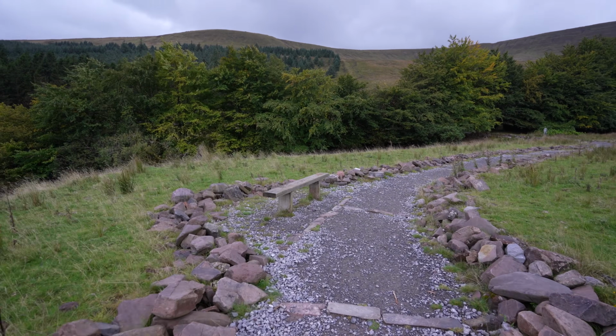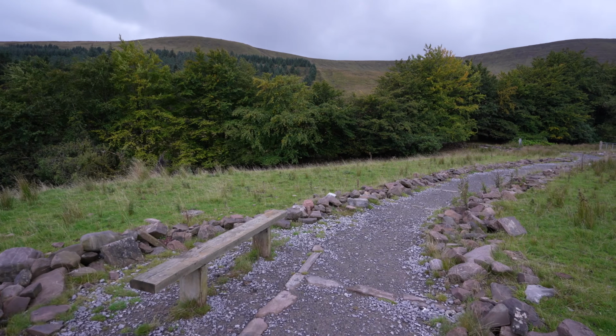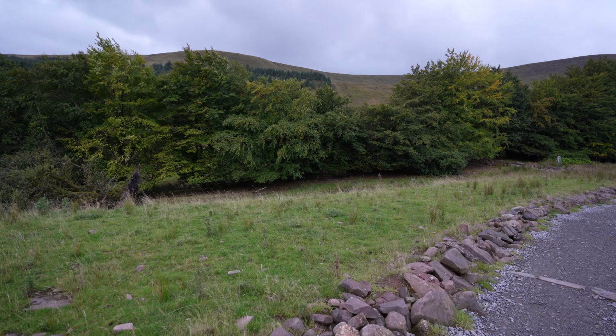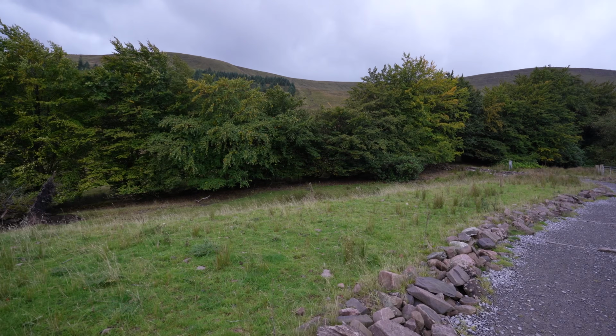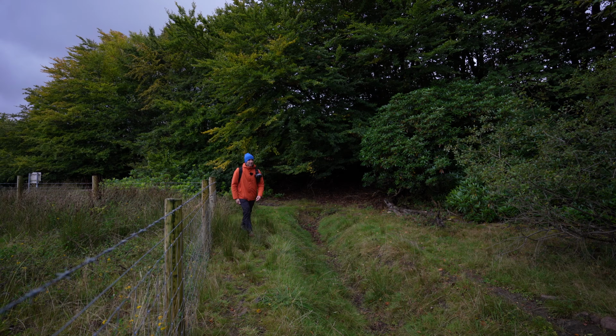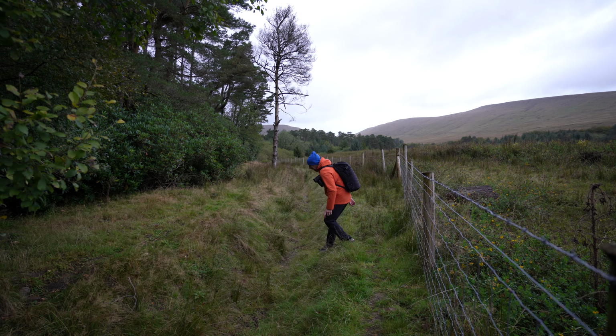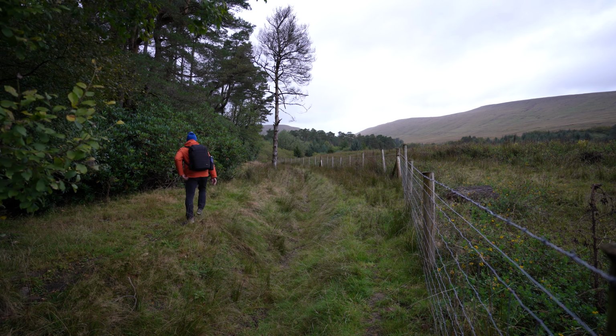Now autumn, or fall, like you guys say across the pond, is well and truly on its way in the UK. You can see all of these trees, they're starting to go yellow and orange. So looking forward to having a few sessions in the woods. So I think I found a path. But I think I might have to go on the other side of this ditch.